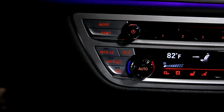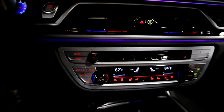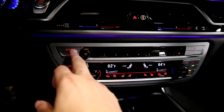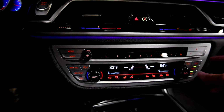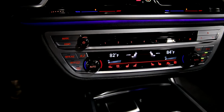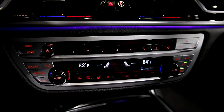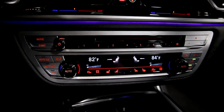which vents are blowing. And then above the climate deck, you have your radio deck, which is just volume, mode, band, CD player, and to switch channels. And then you have these touch capacitive buttons here, which a lot of people think are radio favorite stations, but in BMWs you can program them to be shortcuts to different menus as well.